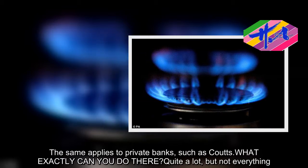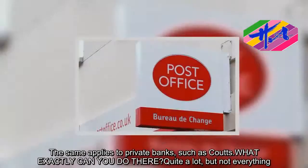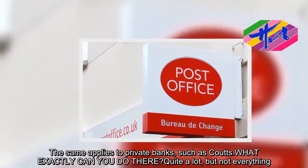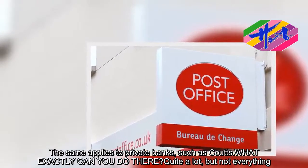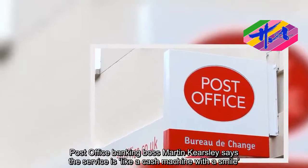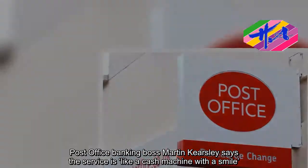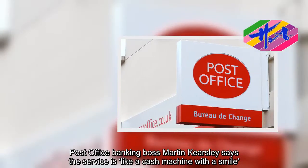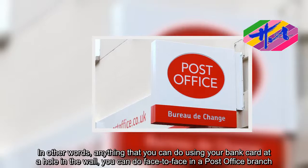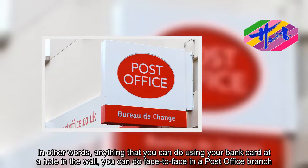What exactly can you do there? Quite a lot, but not everything. Post office banking boss Martin Kearsley says the service is like a cash machine with a smile. In other words, anything that you can do using your bank card at a hole in the wall, you can do face-to-face in a post office branch.